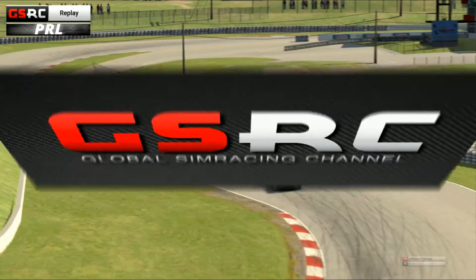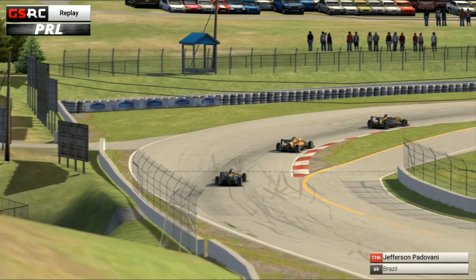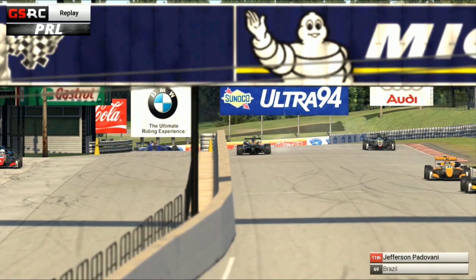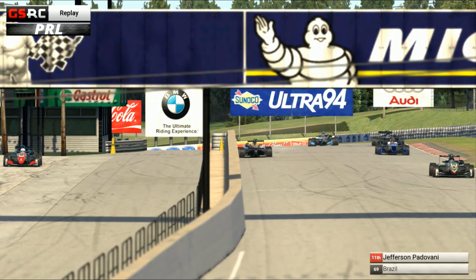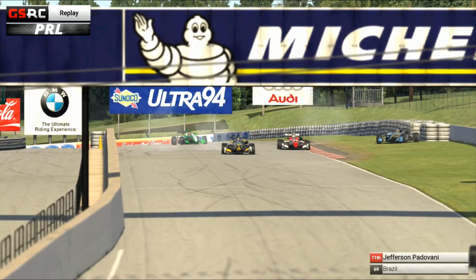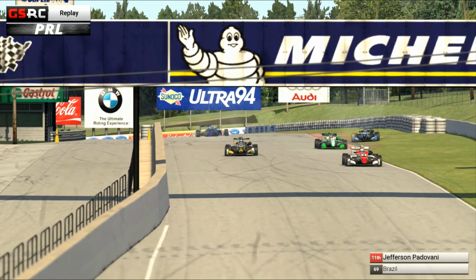Yeah, and there were two separate incidents. We're going to watch the replay, I believe, of Padovani here. Ooh, that looks like curbing. It does, and that concrete definitely twisted that nose. Now that nose would be repairable if he can hang on here for a little while.